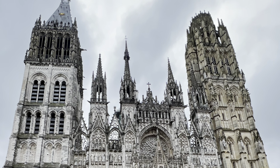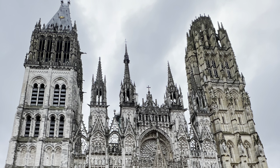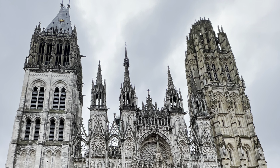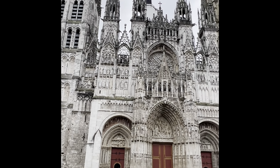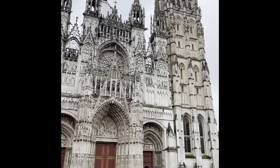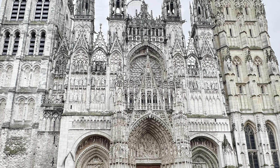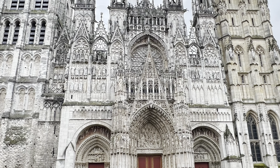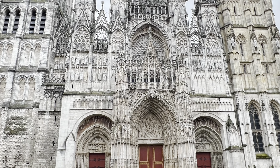So, a beautiful, magnificent site, and like most cathedrals and basilicas in France, you do not pay admission, you just go in. There was no audio guide to this, but you can walk around, and here's a little video of the front. It is the subject of many paintings, and most famously Claude Monet's paintings. He painted this many times, and so I'll show a picture of that.